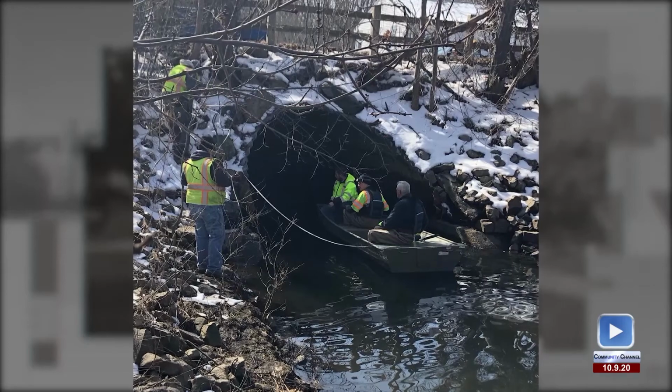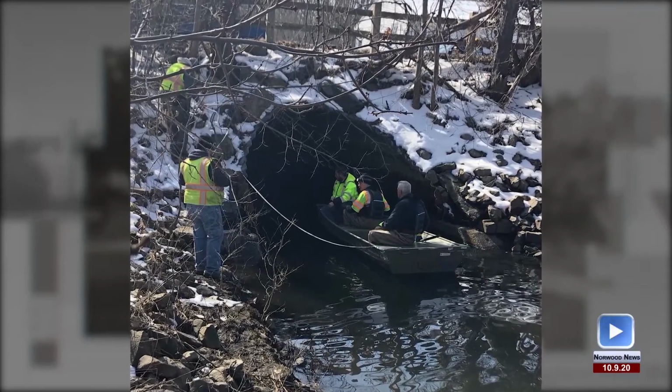Hi everyone, Mark Ryan here from the Norwood Public Works Department. It's Thursday, October 8th, 2020, and I'm on Dean Street. And behind me is the project site for what was known as the Dean Street Bridge project. This bridge is actually a subsurface culvert, 12 feet wide, that carries the Meadowbrook under Dean Street.